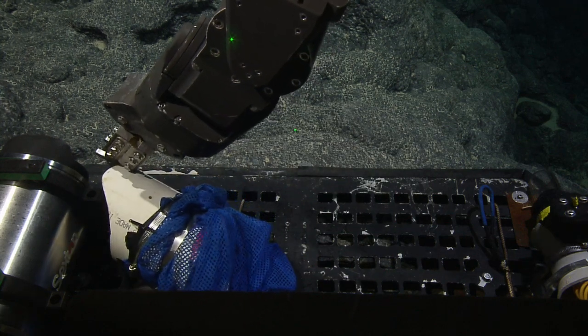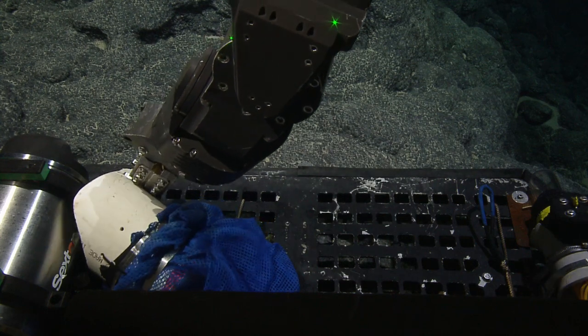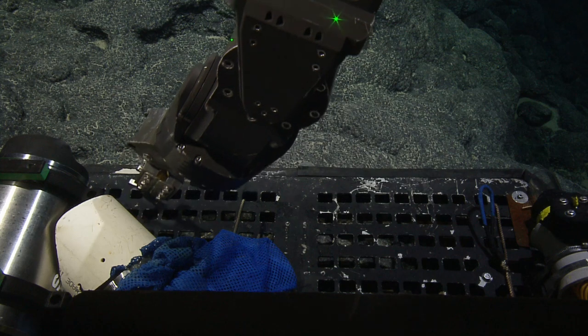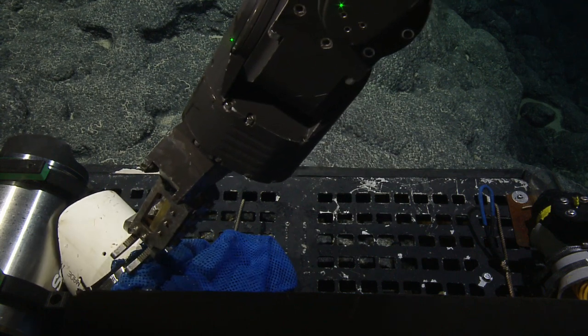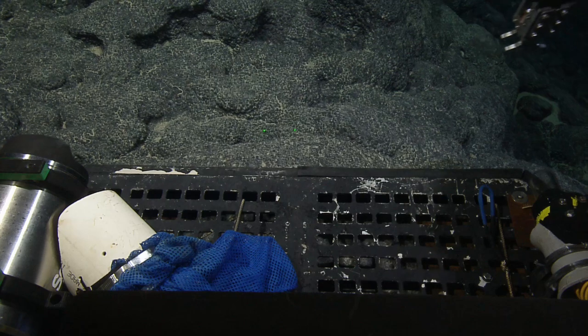It looks like there's manganese all over the place, but it's all welded down. If we happen to see a little patch of scoopable manganese pebbles, we could use it. Looks solid. We'll probably find some as soon as we put this away.